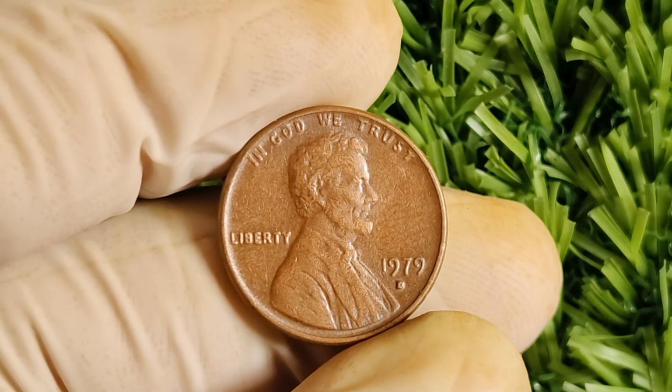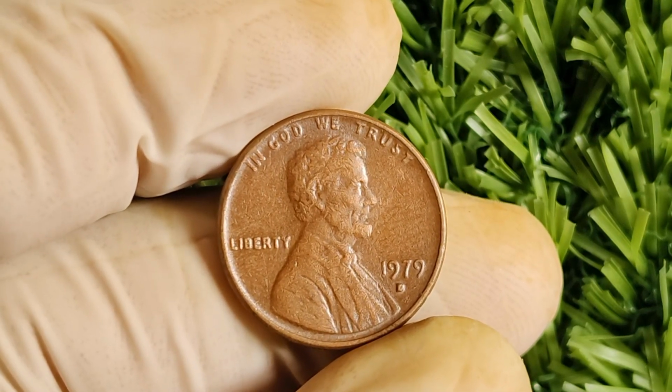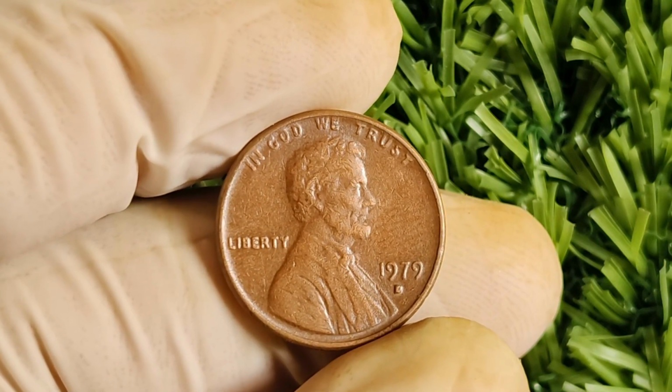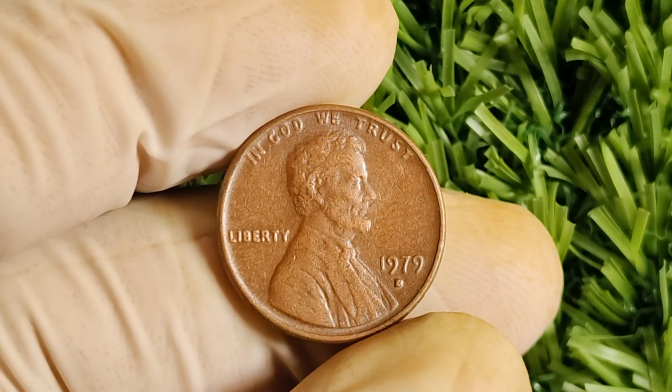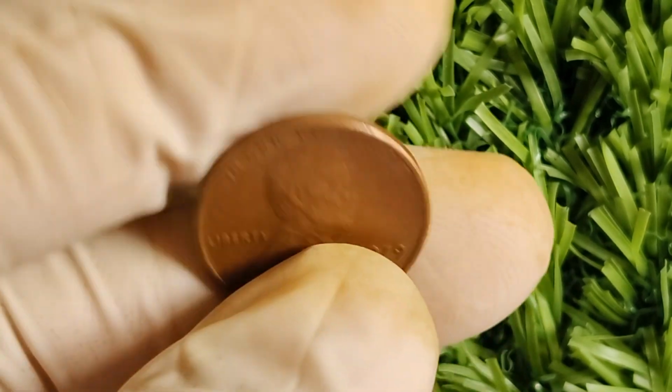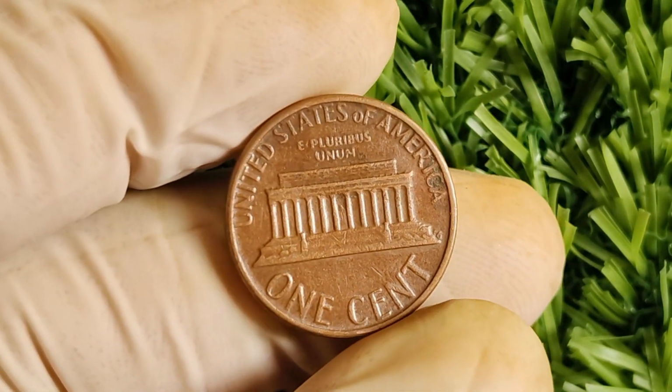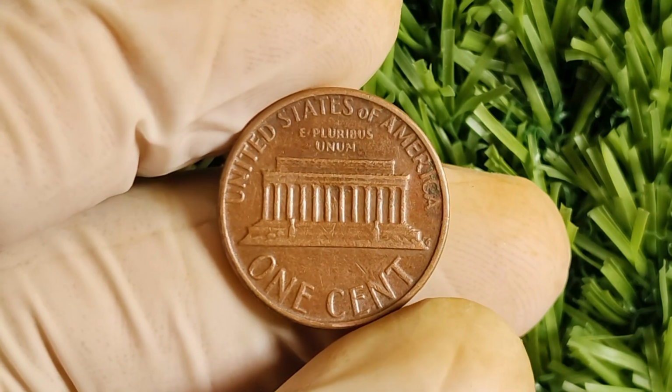If you've got a jar of old coins, a stash in your glove box, or even a 1979 penny sitting on your dresser, now's the time to check it. You never know when a coin worth 1 cent could be your ticket to 1.4 million. Remember, coin collecting isn't just for old men with magnifying glasses, it's for anyone who likes a little mystery, a little treasure hunting, and a lot of potential payoff.